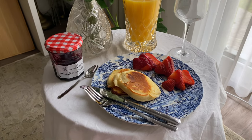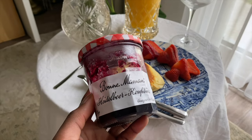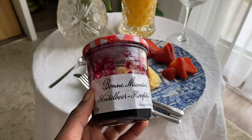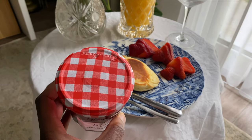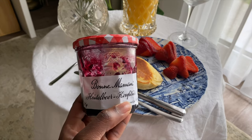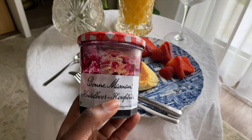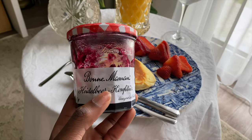Then I just took some marmalade that I had at home. It's called Bonne Maman. Technically, it's a French brand. It's really delicious. Honestly, it reminds me of my childhood, because my parents still buy this one.